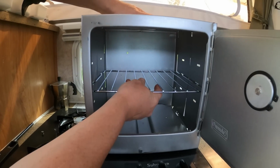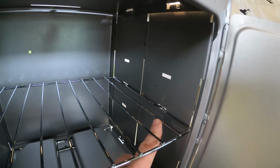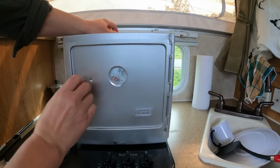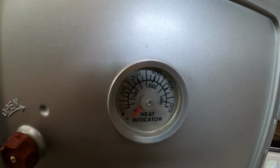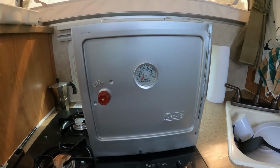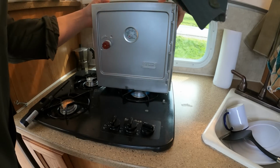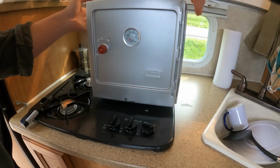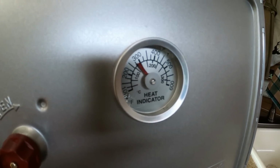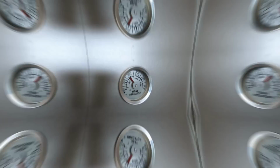The rack inside is adjustable. You can put it in different slots. You can see I have it in these brackets now, but you can put it down here or up here. Close it up, the door locks, and there's a heat indicator right on the front. Let's turn it on and give it a quick try. There we go, seems to be working just fine. Just a couple of minutes and it's up to 300 degrees Fahrenheit already, so we'll give that one a try later on.